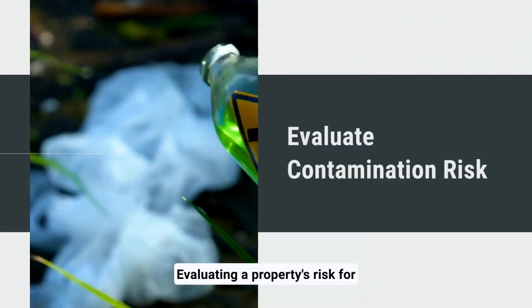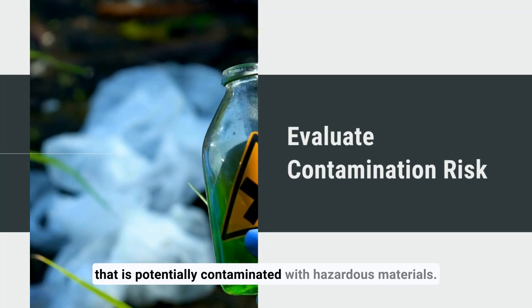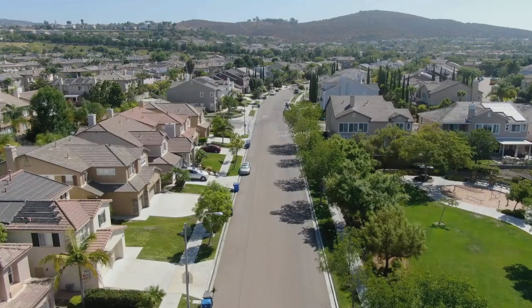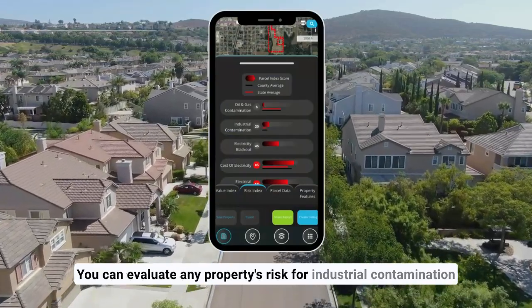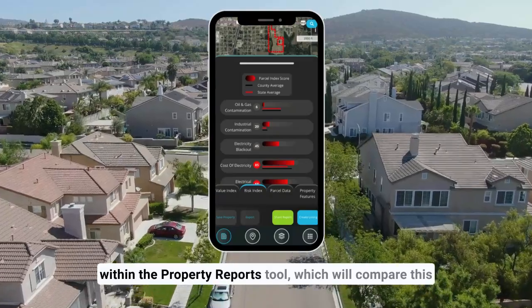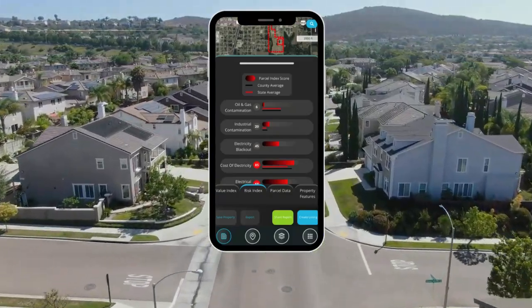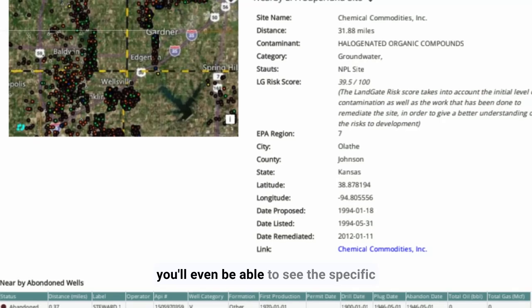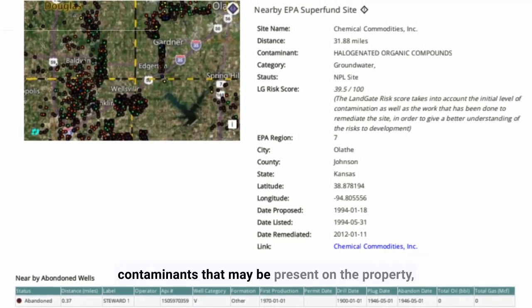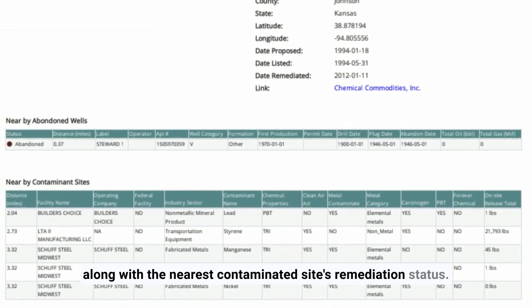Evaluating a property's risk for contamination is important as well. You wouldn't want to move into a property that is potentially contaminated with hazardous materials. Within LandGate's LandApp tool, you can evaluate any property's risk for industrial contamination within the Property Reports tool, which will compare this risk side by side to regional averages. When you export a property report in LandApp, you'll even be able to see the specific contaminants that may be present on the property, along with the nearest contaminated site's remediation status.